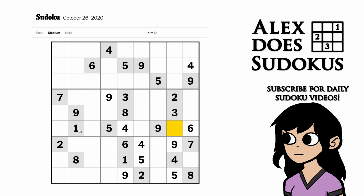Hang on, what about this cell now? 1, 2, 3, 4, 5, 6. So 7 and 8. That's not useful. 7 and 8. No, it's not useful at all. So what are these? 1, 7, 8. 1, 6, 7, 8. So 6s are there, aren't they? Not super helpful. No. So let's carry on.